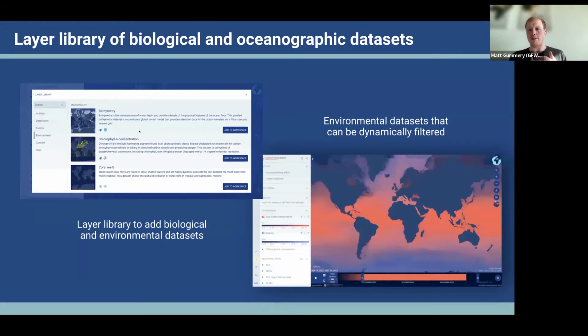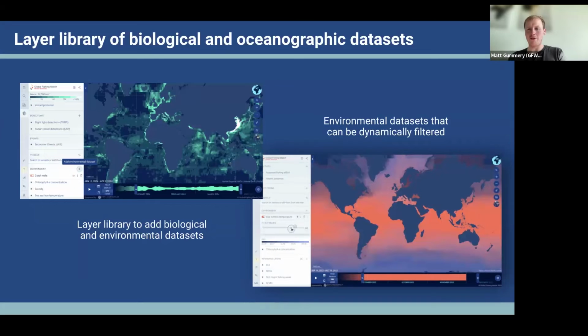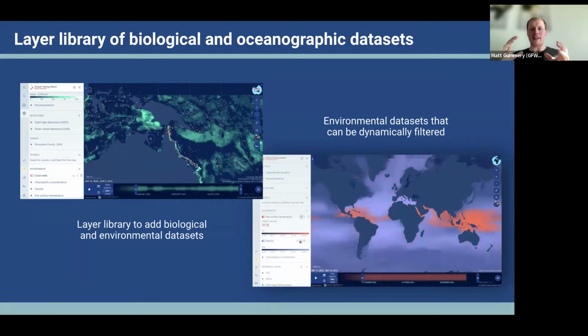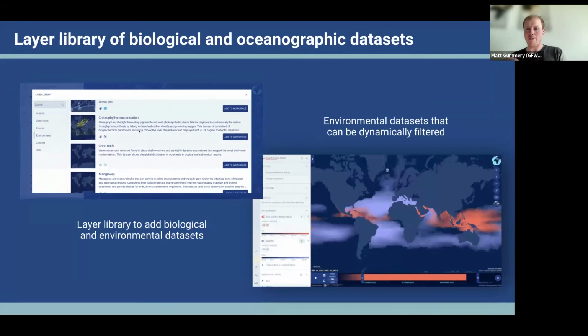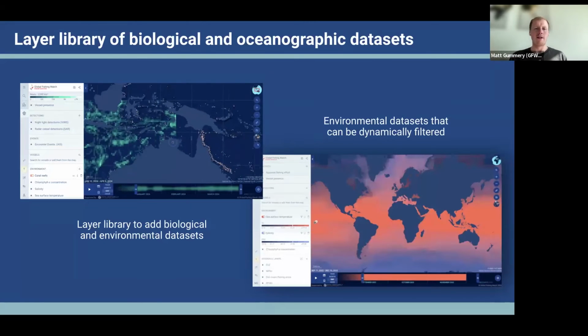We're trying to take out some of the hard work. Often this needs to happen in other kinds of mapping tools where you have to know about all the different data formats and work to get them into the same map and into the same time of interest. We're trying to remove some of that burden so we can just quickly, with the click of a button, add in layers of information that might be useful to you.